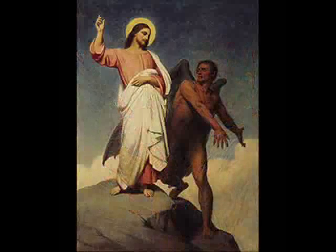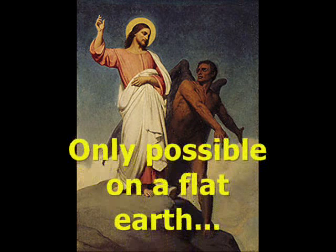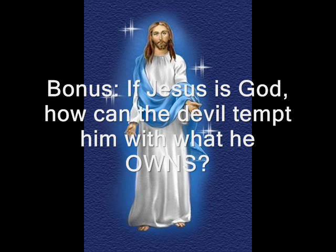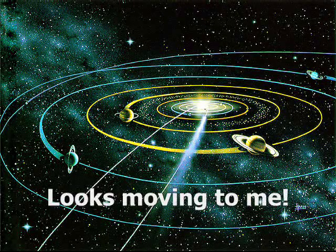By no means is this the only scientific problem in the Bible, though. See, for instance, Matthew 4:8. Again, the devil took him to an exceedingly high mountain, and showed him all the kingdoms of the world and their glory. He said to him, I will give you all of these things, if you will fall down and worship me. Also, Psalms 104:5. He laid the foundations of the earth, that it should not be moved forever. That's all I wanted to say.